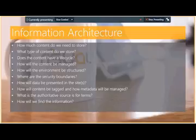But metadata really drives at the heart of an EDRMS solution, because this is data about that information contained within the document. So who owns this document? How is it categorized? How is it then reviewed? How often is it reviewed? So you can build all of those pieces into the foundation layer of the EDRMS solution.